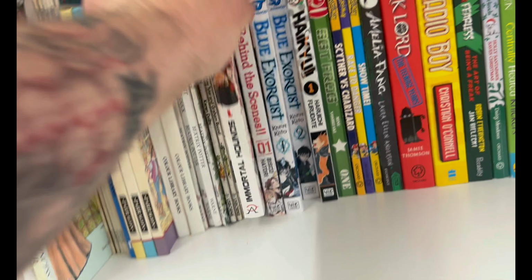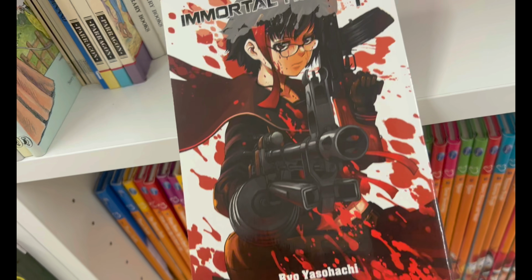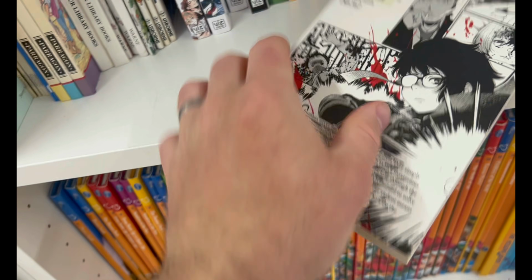But I did head over to the book section. I always have a look here, and there was a whole bunch of manga in there. And if you guys have been watching the channel, you know that I regularly pick this stuff up because it can sell pretty well on eBay. So yeah, always pick this stuff up.